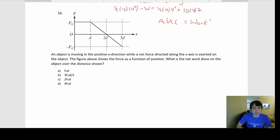An object is moving in the positive x direction while a net force directed along the x axis is exerted on the object. Oh, this is the net force, so it's net work. The figure above shows the force as a function of position. What is the net work done on the object over the distance shown? All right, well, let's see. I can just kind of tell right away by looking at it. The area under the curve is here.